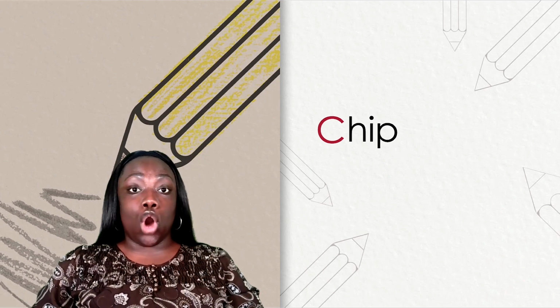The first word is chip. The sounds are ch, I, p. That's 3 sounds. We'll spell the first sound, ch, with the digraph CH. The middle sound is I, so we'll write the vowel I. The last sound is P, and for that sound, we'll need the letter P. Write down the word chip. Be sure to use an uppercase C because it's the first word in the sentence and a name, which should always be capitalized.